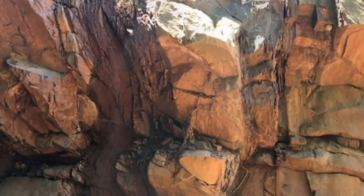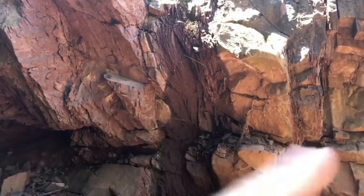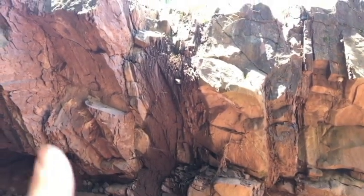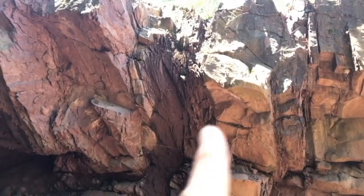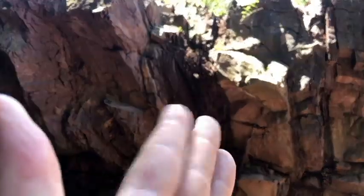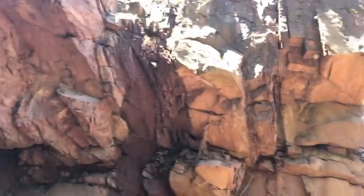As this went from level to vertical, it would have moved more plastically than the harder sandstone. The harder sandstone could be thought of as like bread in a peanut butter and jelly sandwich. And there's your peanut butter and jelly in between. It would have deformed more readily than the harder sandstone.